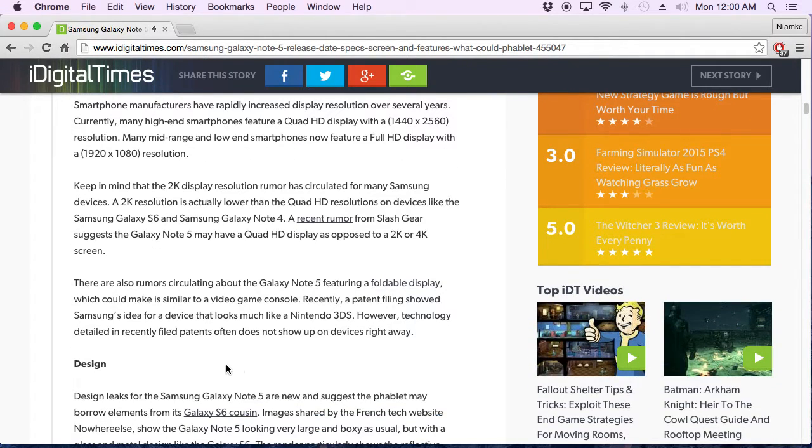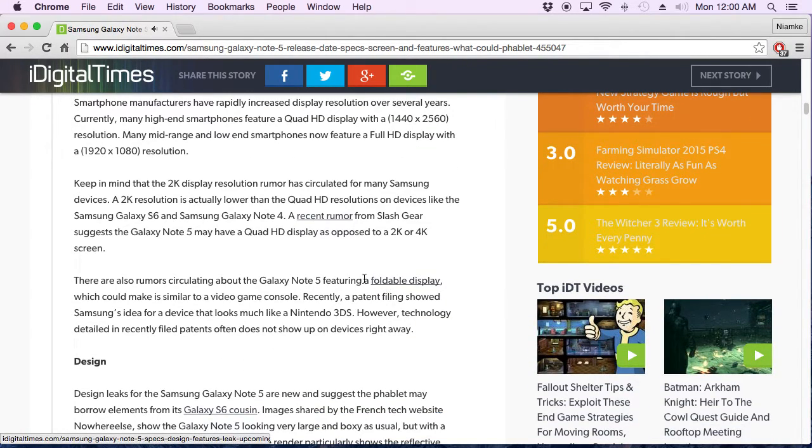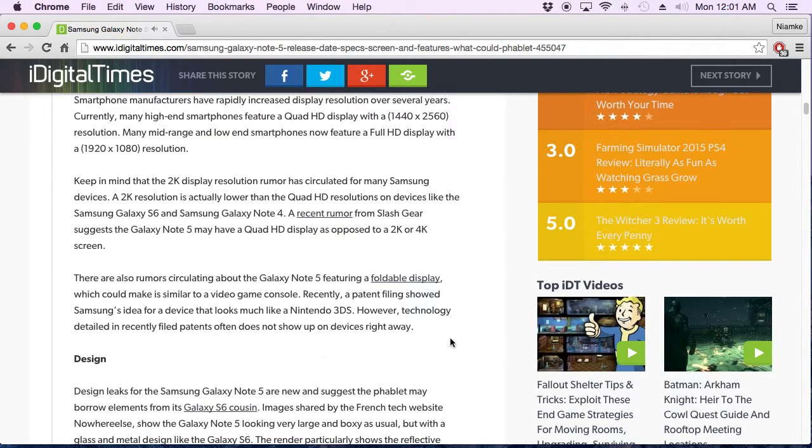And then they're saying that they might have a foldable display, which I really don't see happening in the near future. Maybe a little bit further down the road.